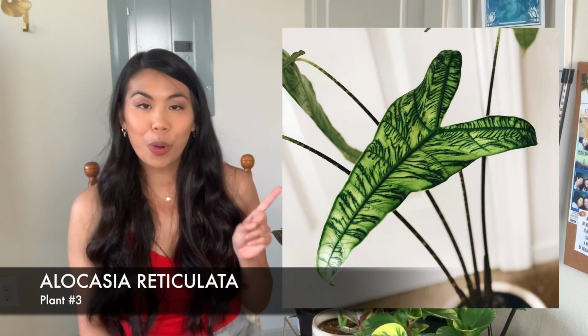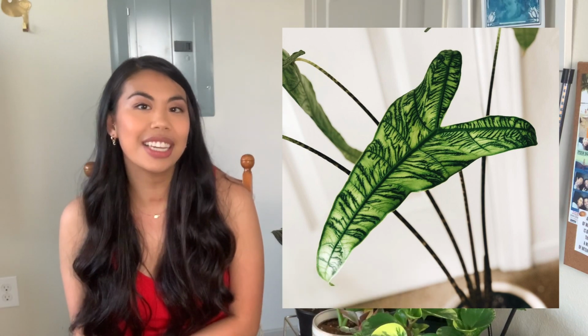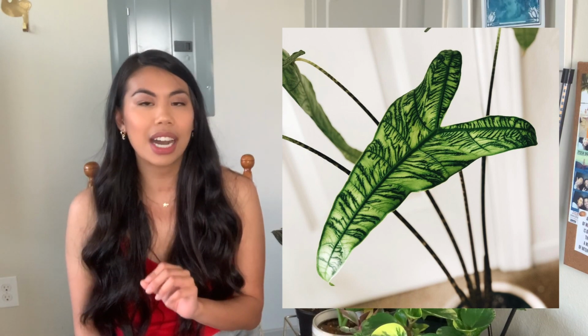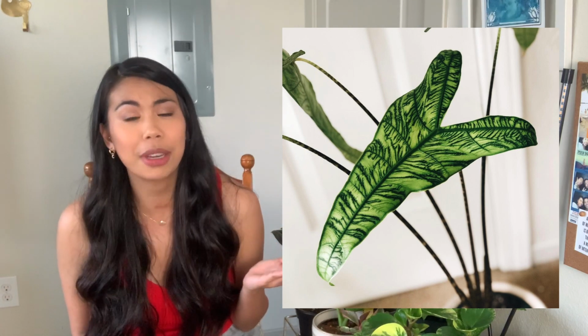Now, I did mention a sibling plant, and that is the Alocasia Zebrina Reticulata. I am showing you a picture of this plant as well on the screen, and I think the foliage is so intricate and so unique. It's unlike any other foliage of a plant I've ever seen before, to be honest.